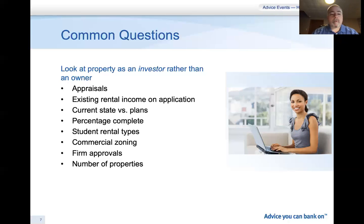Talked about student properties, commercial zoning. We're not into that at all. Mixed use, also not into.